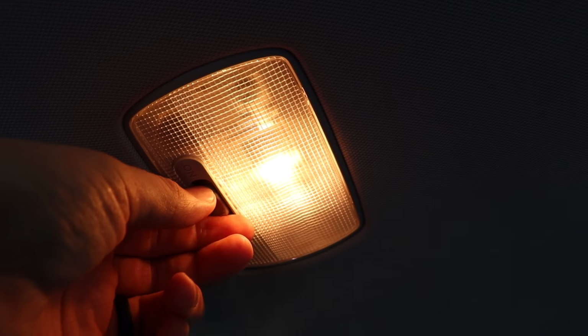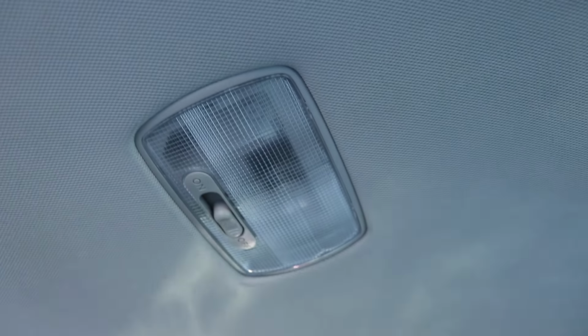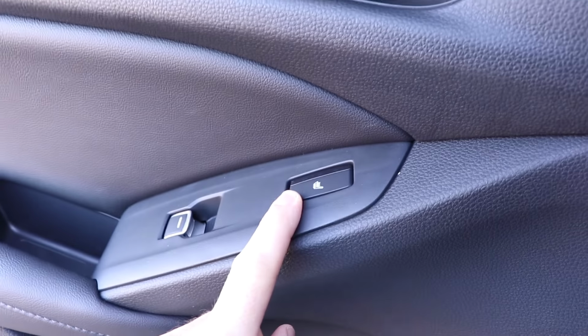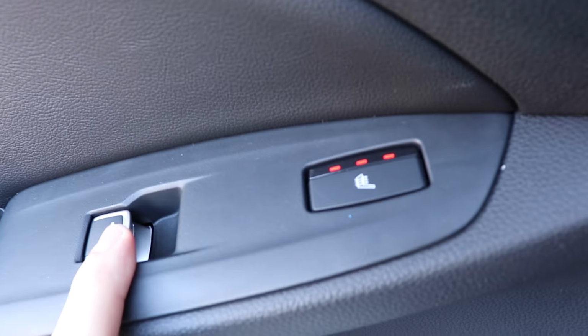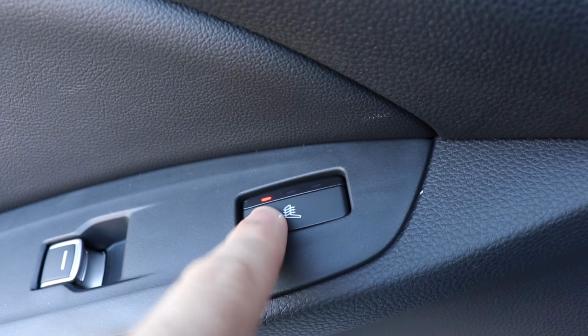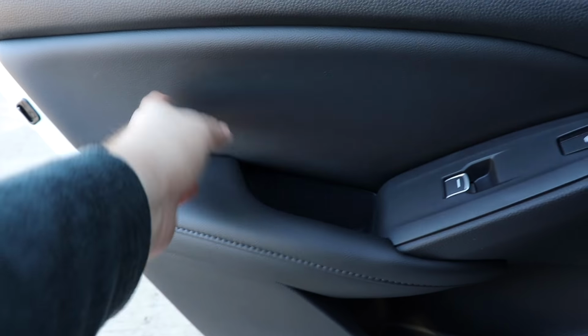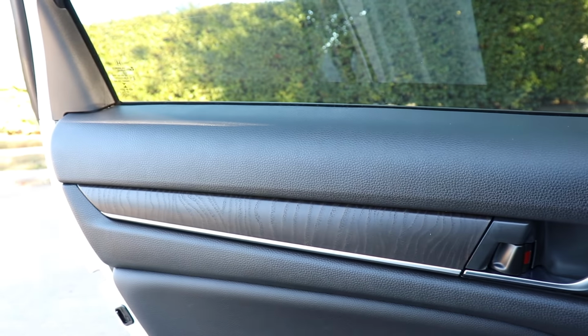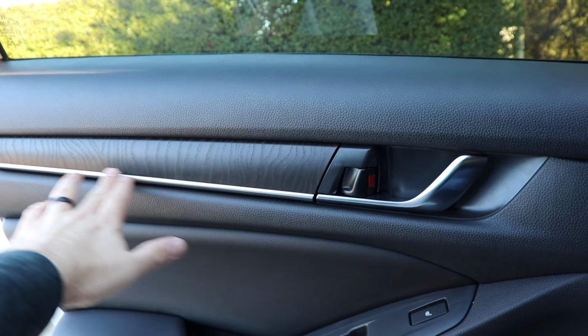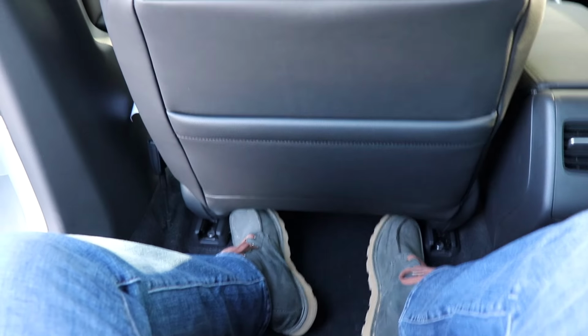Up above, we just get your regular incandescent bulbs. I'm surprised there's no LEDs back here. But one surprising feature that we have back here is heated seats on this top end touring trim, which is really nice. So those are 3-tier heated seats for these outboard passengers, which is really cool and something I don't expect in this class. We even have nice soft trim here, and up here we finally get the hard touch plastic, which is different than it is in the front. But you've got the nice trim piece as well again. So overall, pretty spacious back seat.